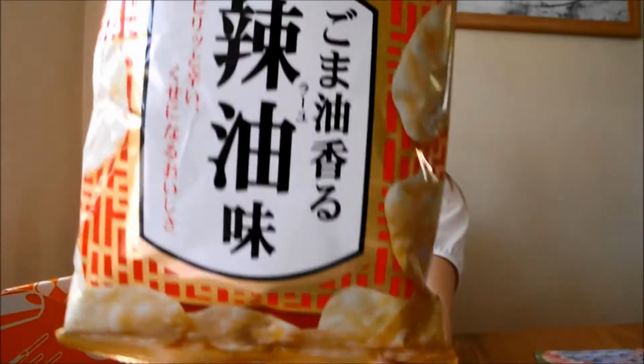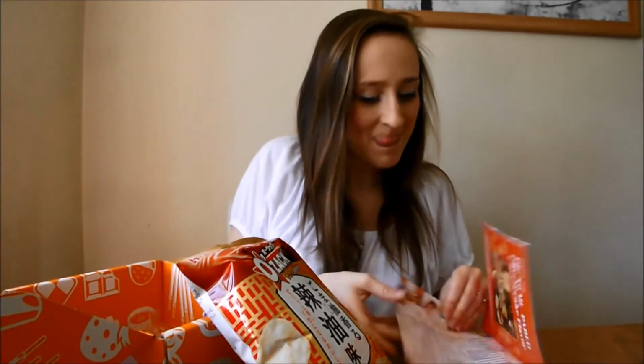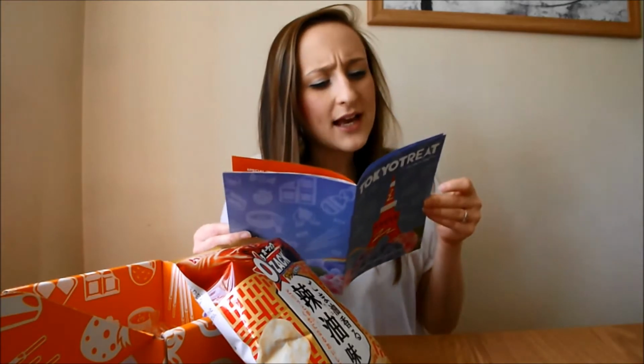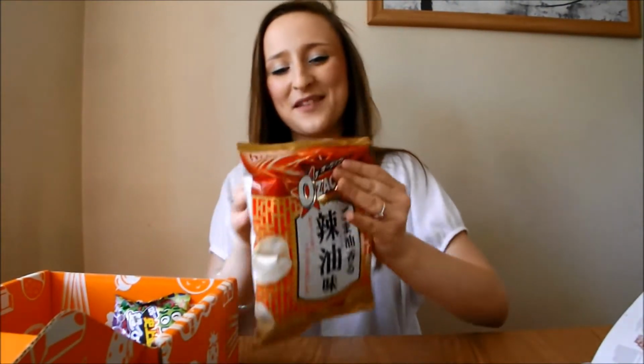Zekusu. Right, first item of my box, and I will tell you what it is. Hold on. Is that it? Ozak sesame chili oil chips, mild salt. Oh no. Of all the things they could have sent me in this, they sent me the chili one. Already obvious that I'm not good with spice, but okay. Okay. Ready?